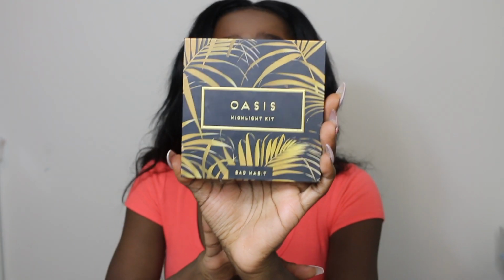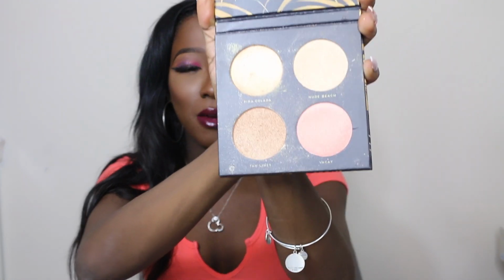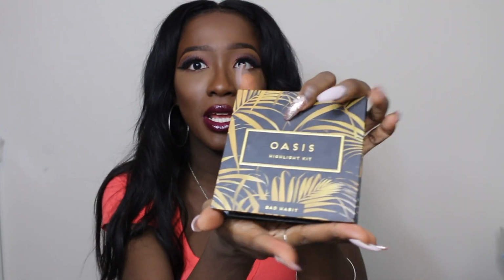Now, this is a 4-piece highlight kit, and I've already been a naughty girl and dipped into this one, but it's what I'm wearing right now, and it's absolutely incredible. The colors are Pina Colada, Nude Beach, Tan Lines, and Vacay. And this palette is my favorite. It's my go-to. I use it all the time.